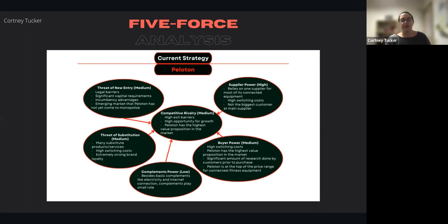Our high concern for Peloton was the supplier power, for the simple fact that when they went through the initial effects of overproduction and not seeing the orders coming through, to cut costs, they went through a third-party company to help manufacture and supply their equipment. Unfortunately, Peloton is kind of at the bottom of this company's totem pole. So that could raise some concerns for Peloton in the future.